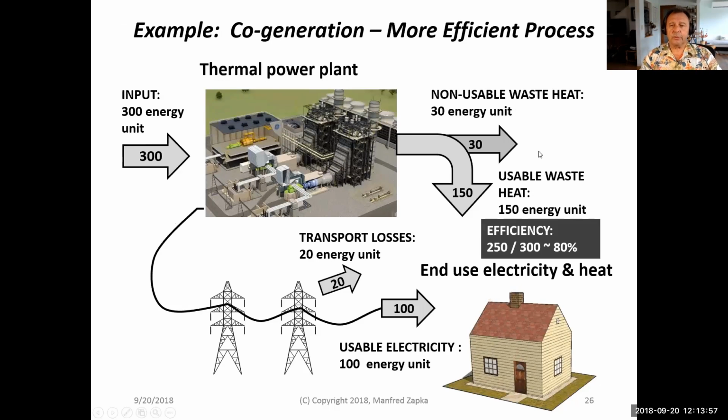Here's one which is called cogeneration. This is a way just to increase the efficiency significantly. Same thing here, 300 units go in, but here we do not lose the 180, because we have thermal power plants, here in Hawaii we have them all, and we can use some of the heat which we usually would have to create with electricity in the house.